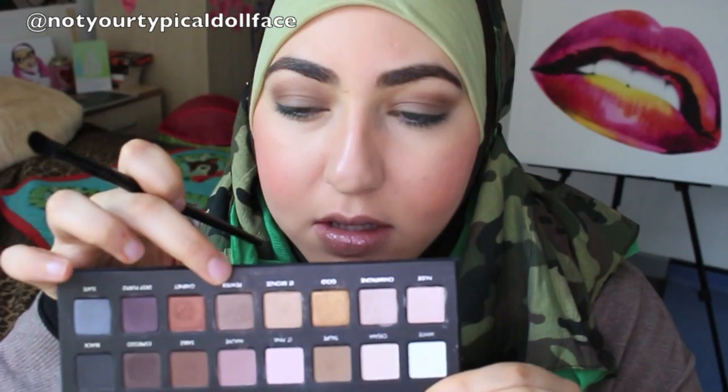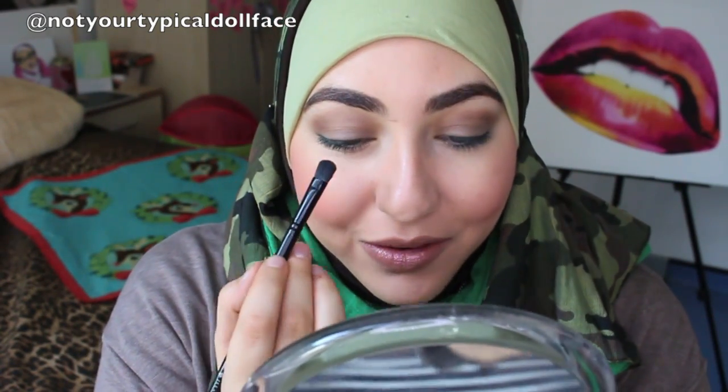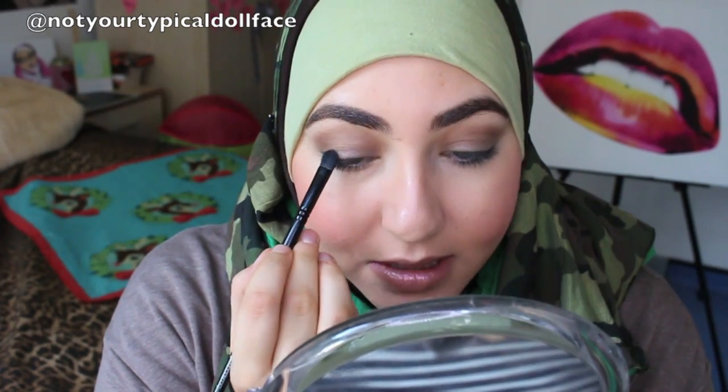Okay, I'm then going to go in with this pewter shade right here and an eyeshadow brush from Milani. You guys are going to be like, what happened to your 217s? What is happening to the world? They're here. They're just dirty. So we're going to opt out for something else.